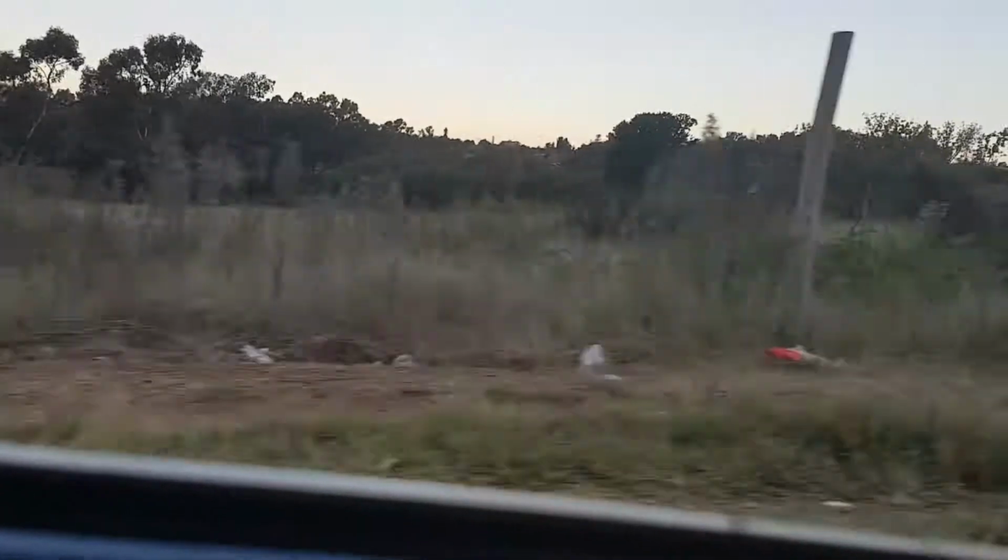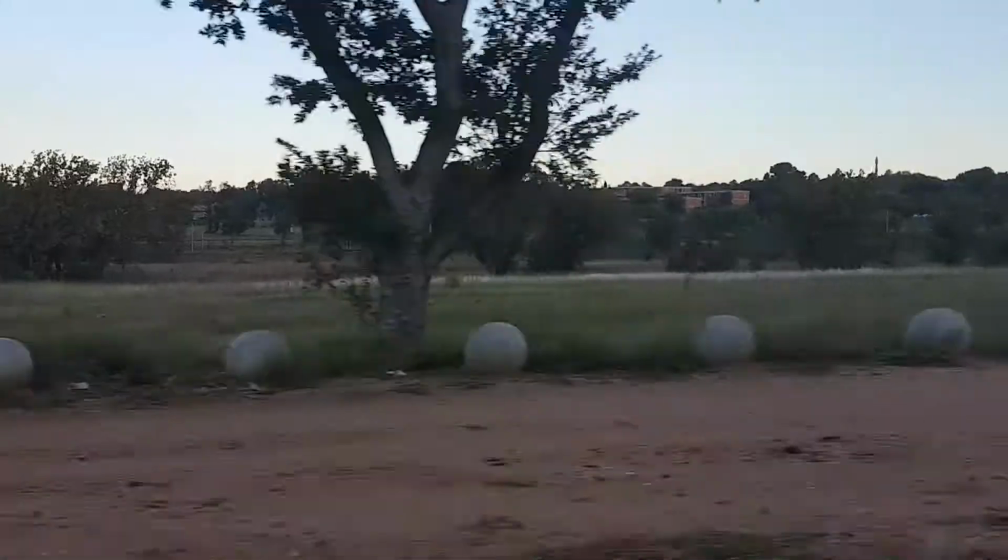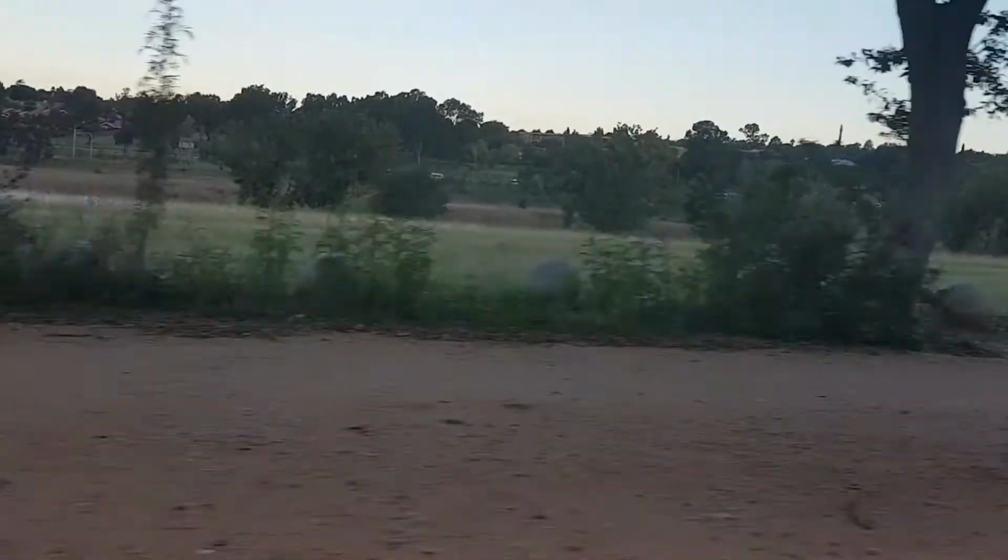Looks so nice. And yet people actually kill trees. But we forgive them because they do not know.